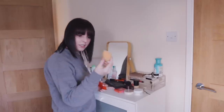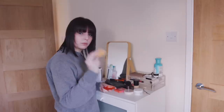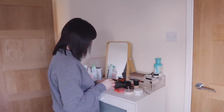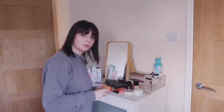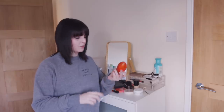I know I'm keeping it, I know I need it, but I am gonna replace it with a better one at some point. I really need to get a new beauty blender. Replace these often, use sponges. Although I've recently got into using an actual foundation brush again, going old school, and I think I actually prefer how it goes on my face, so I'm not actually sure if I'm gonna be keeping this.